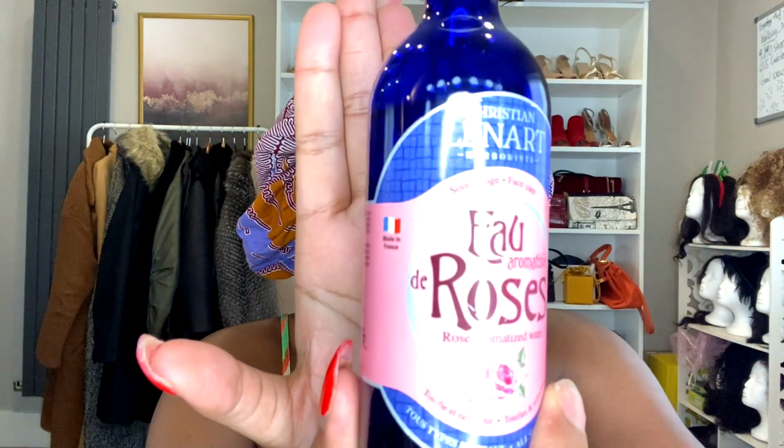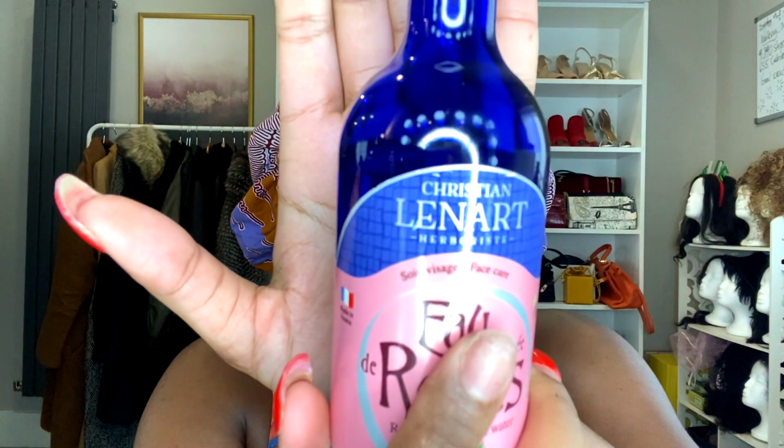Can you see it? So again, this is a French product from Christian Lénard. You can see the name on top there. My sister's friend recommended this for me. She used to have a lot of acne problems as well. And she says that she doesn't use anything else except for this one here.